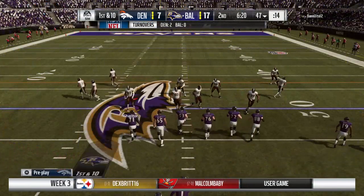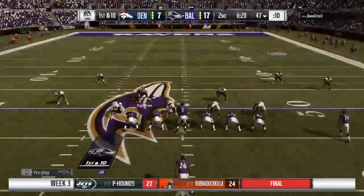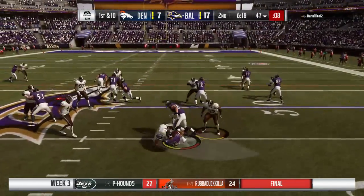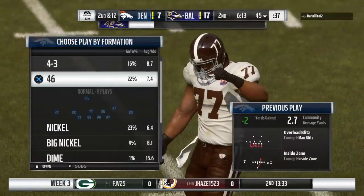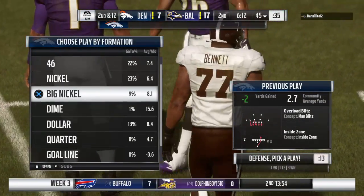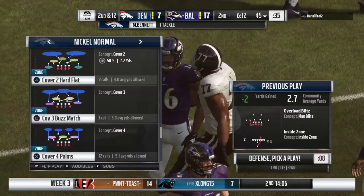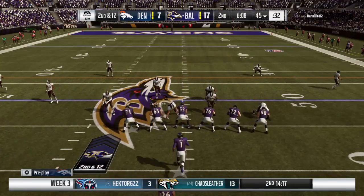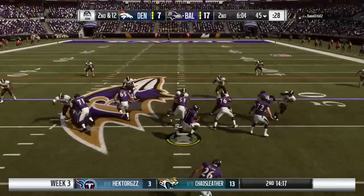Baltimore with good starting field position as they come up 1st and 10. They begin the drive with Coleman, and he'll lose yardage on the play back at the 45-yard line. It's a loss of 2 there, bringing up 2nd down. Michael Bennett's versatility, being able to play any position along the defensive front, allows him to make those types of plays. He finds good matchups and gets into the offensive backfield. And there it works for a tackle for loss.